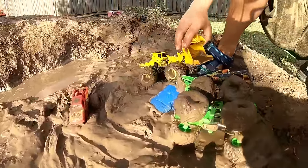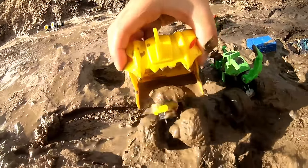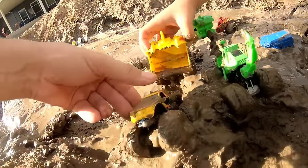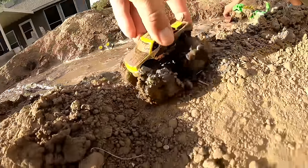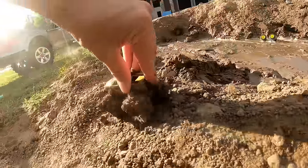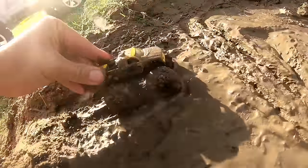Scoops is going to help everybody. Watch this. Whoa, Scoops, what was that? Oh, he helped out Black Stallion. That's what Scoops do. Okay, there goes the Black Stallion. Look at all that mud on his tires. Evan. Yeah, that's quite a lot of mud.